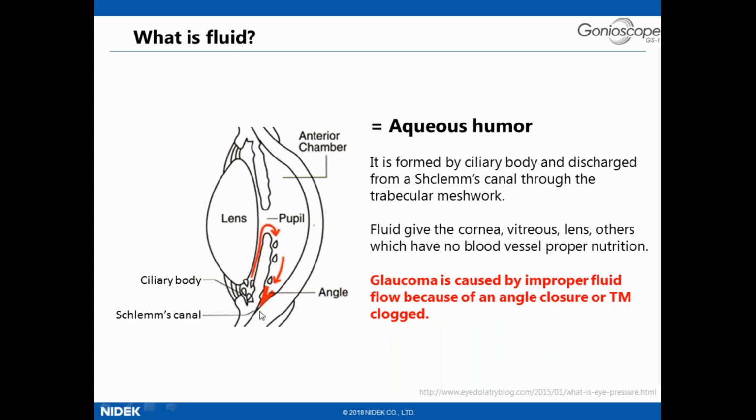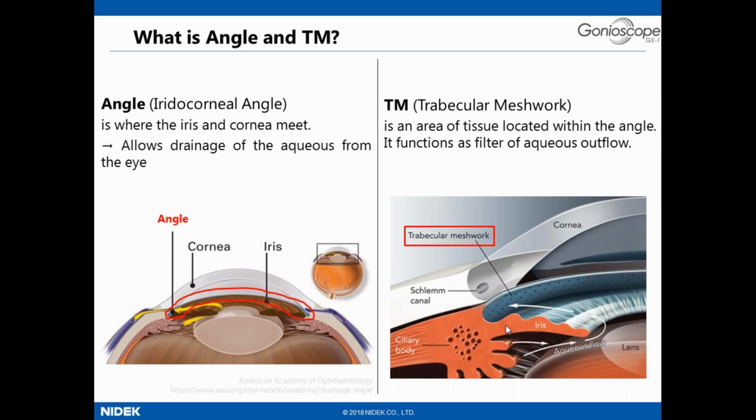So now let's see what the angle is. We have the angle, and we have the trabecular meshwork. These are two words I want you to remember today, and if you want to study in more detail, there are a lot of textbooks available online, so you can do that. But today we'll just review these two structures.